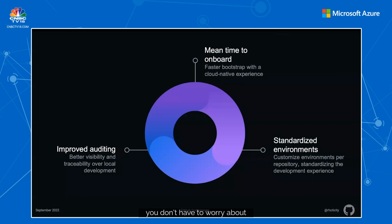You don't have to worry about them having the right powered machine with the right things installed on it. You can completely standardize your environment so you don't have the "hey, it works on my machine" scenario. Standardize the environment, get all of those development requirements in place in a single configuration file, which I'll show momentarily, and everybody has the same experience. So you don't have any disparities between "it works on my machine," but it doesn't.